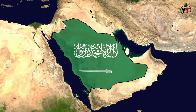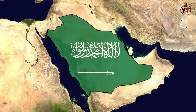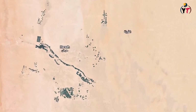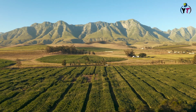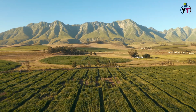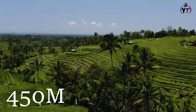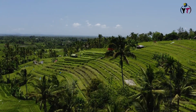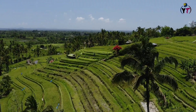Thousands of years ago, the desert of this country was once a lush, green area covered by water and fruits and was the perfect place for hunting. For now, the majority of the country's land is desert or semi-desert, but Saudi Arabia is transforming it into green farms. Turning the deserts of Saudi Arabia green started as an idea, but it's actually happening right now. They plan to reach 450 million trees by 2030, and they are planning to keep planting till they reach 10 billion trees. And for now, let's see how it's going.